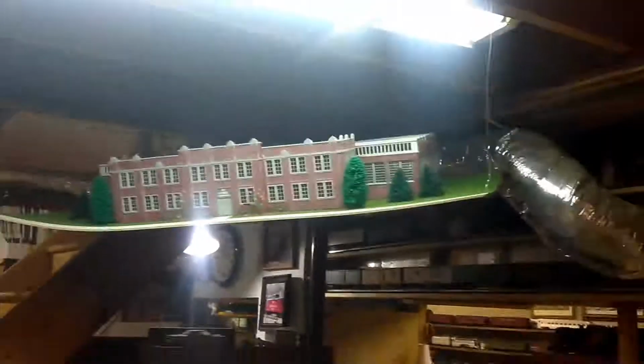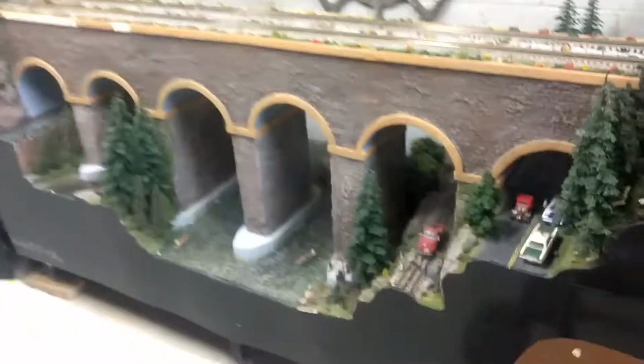And there's the Lionel factory. We have that hanging from the ceiling, and it's so big. Along with more of the collection here. Quite a bit. And there's a lot down below as well. And more of the bridge.